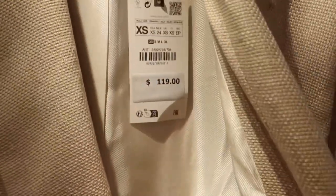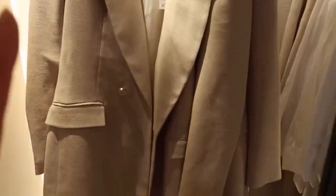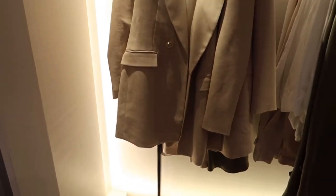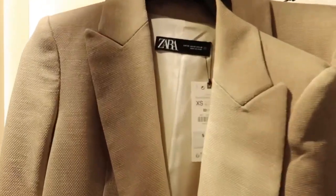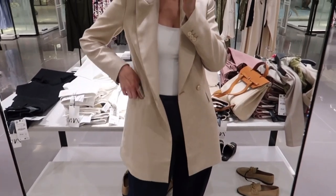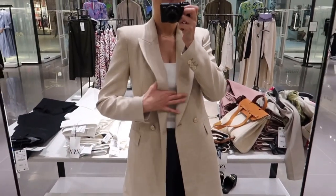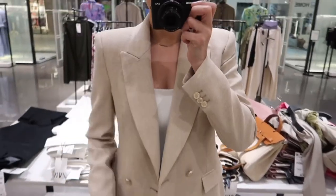These blazers are very well made, guys. The light is not helping. $119. But they look really good. They have this length. I think it's going to hit on the hips. Let's try it on. Ooh, nice. This one is size extra small. Wow, looks pretty nice. The pockets are sewn in, so that's okay.